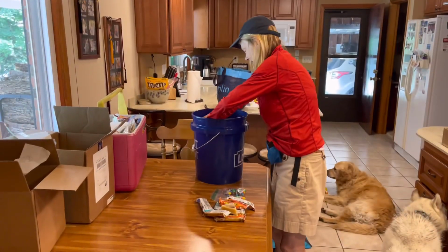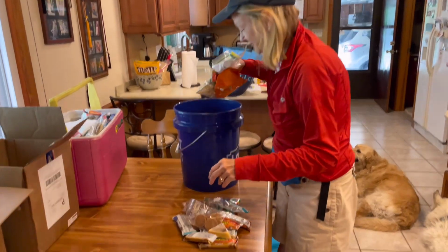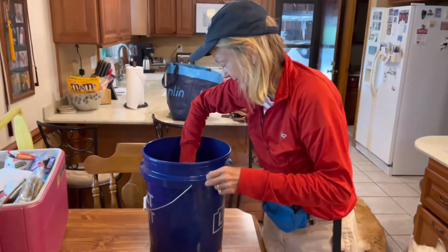All right, my focus is on resupply. Terry's coming tomorrow. We're going to put those buckets together and send them out, and that'll be off my list. Thank goodness. Terry made it down. That's our first resupply bucket. We're going to go through her food and see what she's got, and we'll work it out.